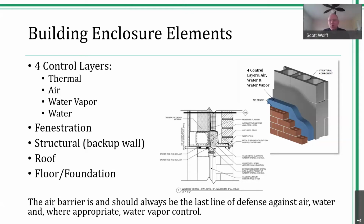The structural backup wall, roofs, foundations, floors, these are what all of these systems are subsequently applied to. Certainly can't lose sight of that. But the point I always like to make in this slide is that the air barrier is and should always be considered the last line of defense against air, water, and where appropriate, water vapor control. What that means is basically the air barrier, and I always like to call it an air barrier, should be applied to the structural elements that we just listed here.